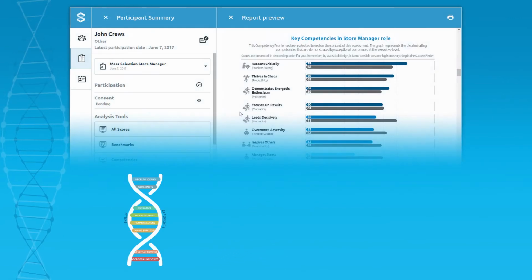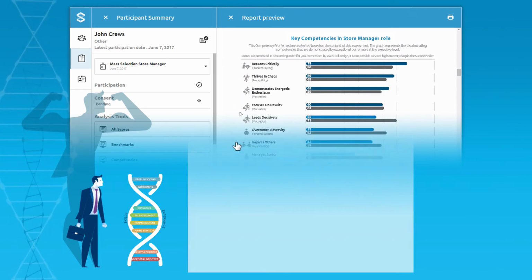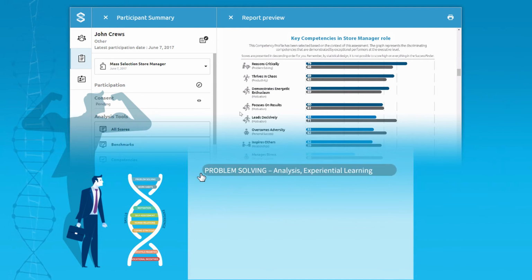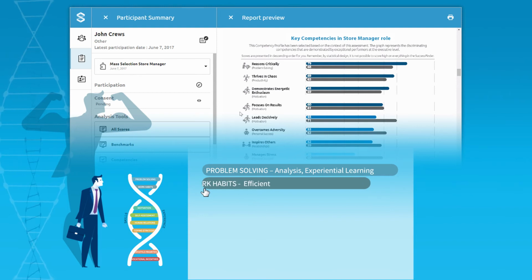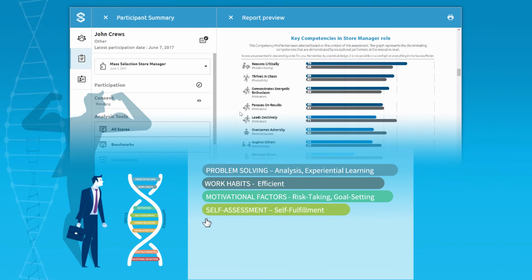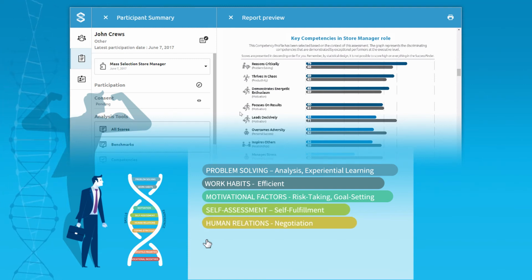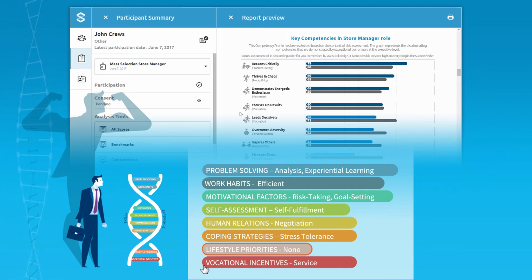With the results, you can compare your candidate against the behaviors of proven top performers in more than 500 different job roles. For example, we know top-performing retail store managers use analysis and experience to solve problems, are laser-focused on efficiency, and motivated by risk-taking and meeting goals. Along with skills and experience, now you've uncovered the behavioral DNA secret sauce that will transform your staffing decision-making.